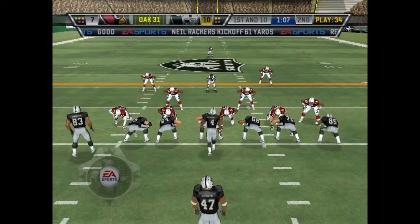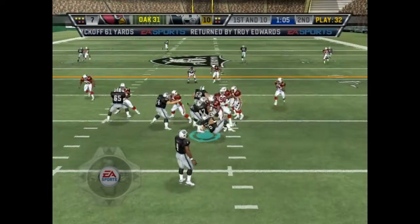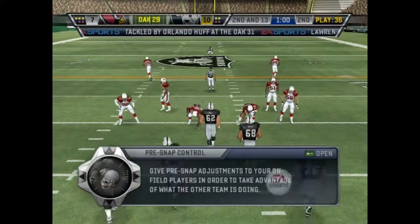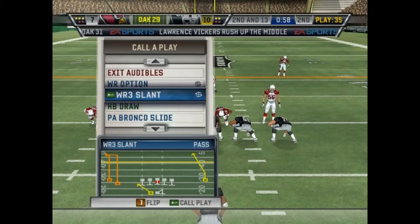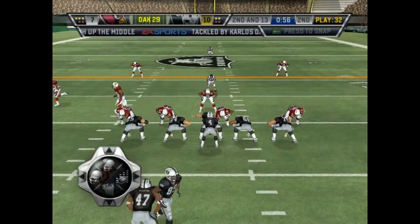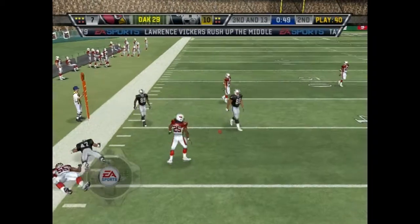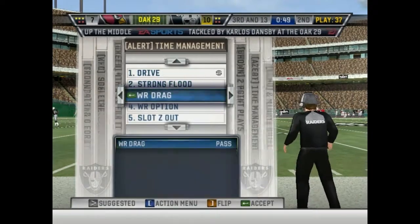Jeff Blake now. They give it to Vickers, and Vickers is stopped immediately. He gets nowhere. As a matter of fact, he lost 3 yards. 3 yard loss on the play. Purple, 19. Man in motion. Curry now comes behind into the backfield. The throw. Incomplete. Vickers, the intended receiver on the play. Let's have the back pick up this yardage.